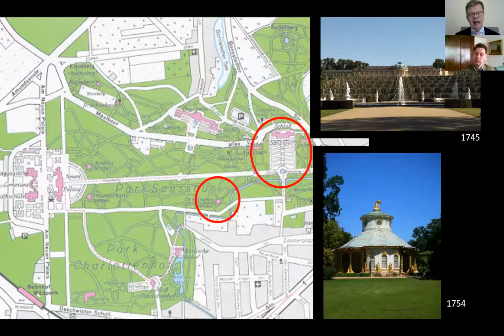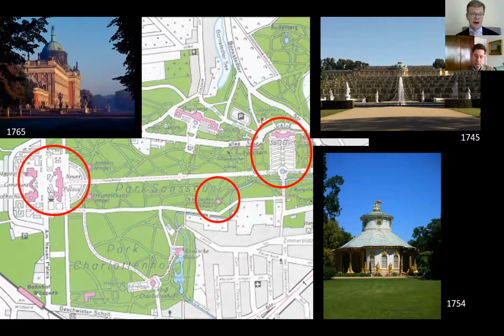And towards the end of his life, when he got more and more successful politically, Frederick the Great enlarged the garden and built at the very end, about 2.5 kilometers, so maybe 1.7 miles, away, an enormous palace with more than 600 rooms to have parties there and host guests. It's the so-called New Palace, Neues Palais of Sanssouci.